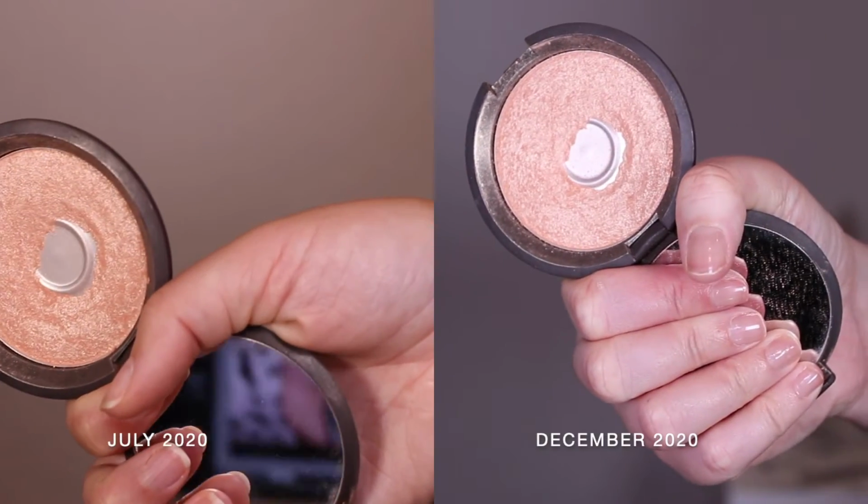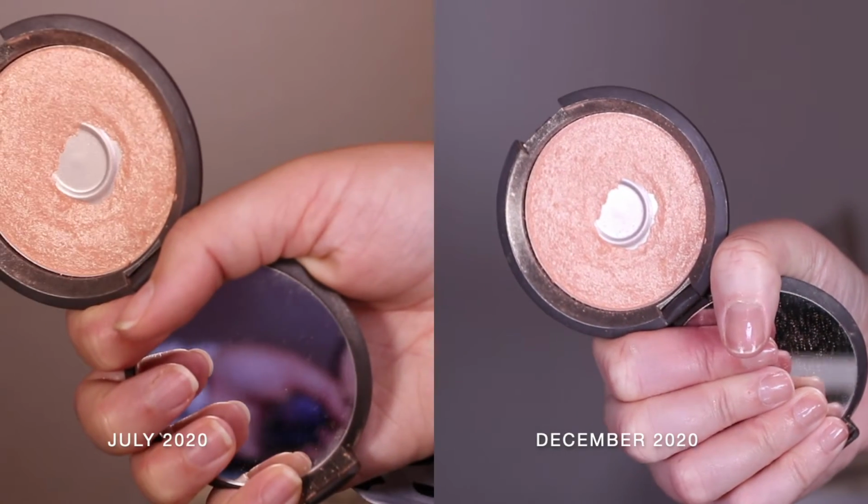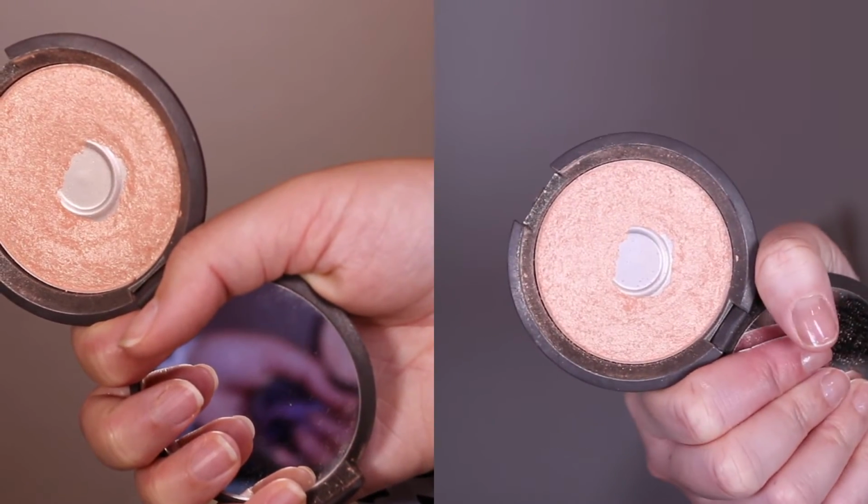Another highlight I'm pretty proud of sticking with, the Becca Champagne Pop. Not a whole lot of difference in the pans from our July update versus now, but definitely something I'm going to continue to use. I don't think it's expired. It's definitely old. It's like around the time of the initial Jaclyn Hill launch. At my fairest, I don't always reach for this, but definitely something I pull a lot more in the spring and summer.